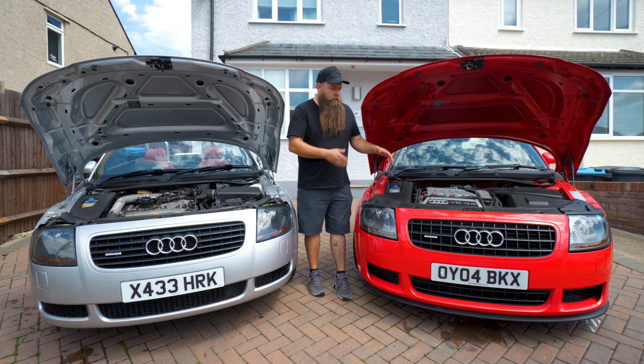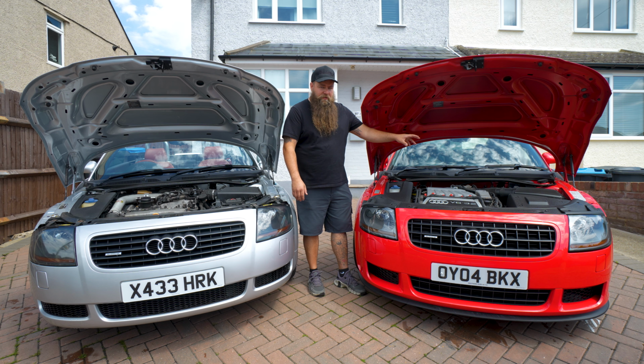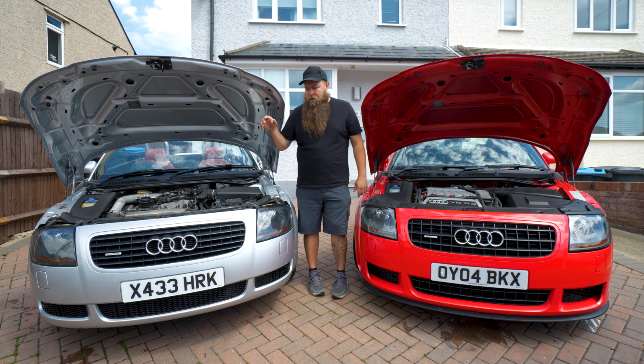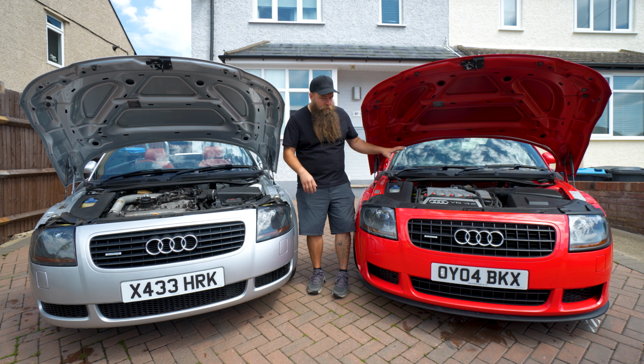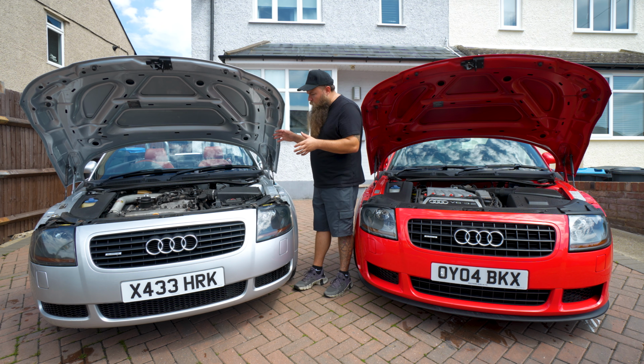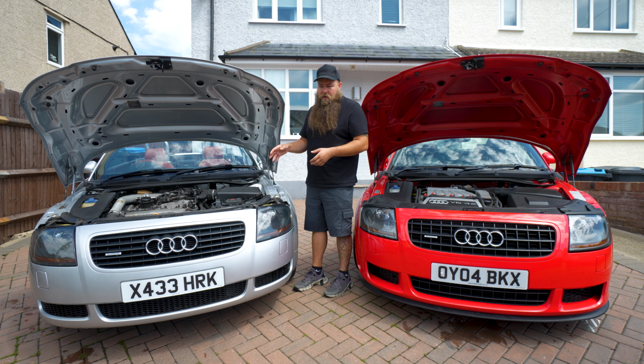With the 3.2, besides a cone filter, you can buy exhausts, but then you have to change manifolds, which then becomes very expensive. You can buy a catback exhaust, but what that will make in difference performance-wise is very minimal. Whereas with the 1.8 turbo, especially the second-hand market is very good.